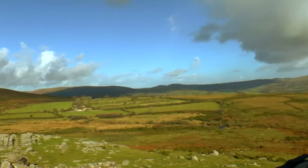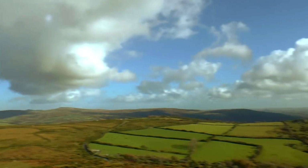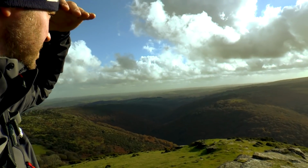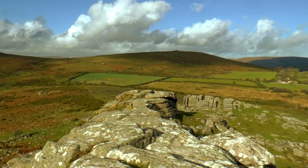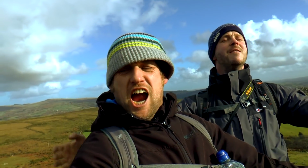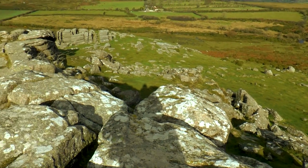Beautiful, isn't it? Yeah. Saying that's Venford over there. The Twin Falls. Oh, so we've been in those woods? Yeah. Haven't we? That's where we was doing milky shots. Summit or nothing! Sharp Tor. That one next, is it? I think so.